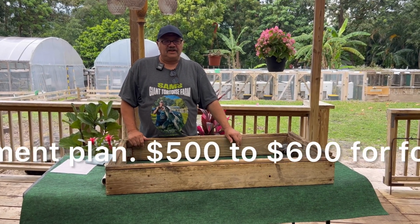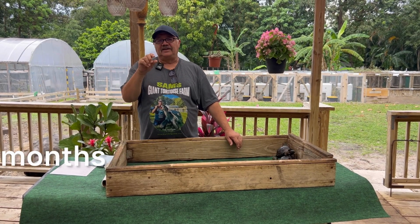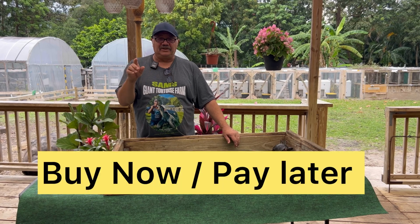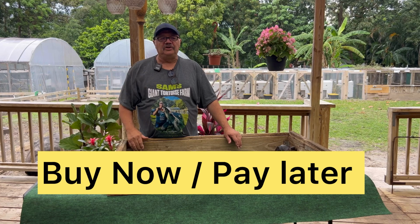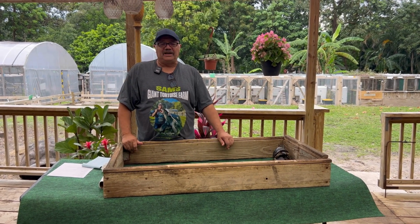If you're interested, you can simply go to the website, buy that animal. In the comments below, you put buy now, pay later, and you don't put any of your credit card information in, and you can just buy it online, and then we'll send you a link where you can see your payment option. So it's a real simple solution now for buy now, pay later.